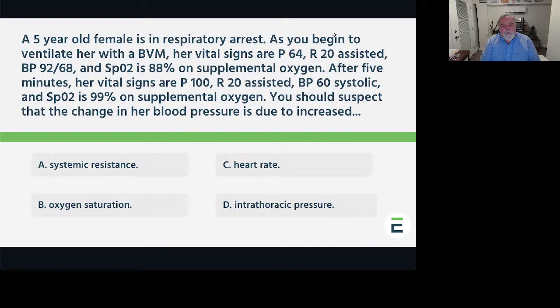A 5-year-old female is in respiratory arrest. As you begin to ventilate her with a BVM, her vital signs: pulse of 64. Ooh. Respirations of 20 and you're assisting with the BVM. Blood pressure is 92 over 68, satting at 88% on supplemental oxygen. All right, after 5 minutes, her pulse is 100. Respiration still 20, you're ventilating her. Blood pressure is now 60 systolic. Her saturation is 99%. You should suspect the change in her blood pressure is due to increased what?